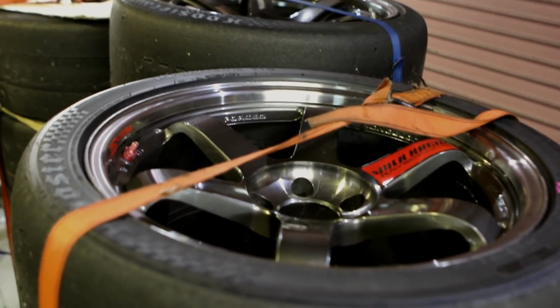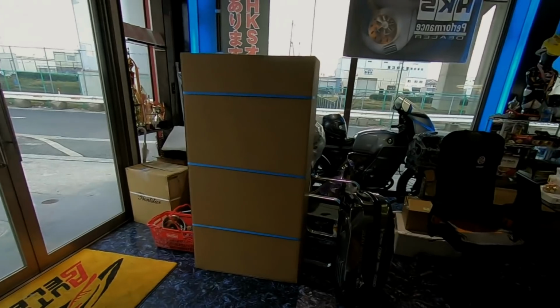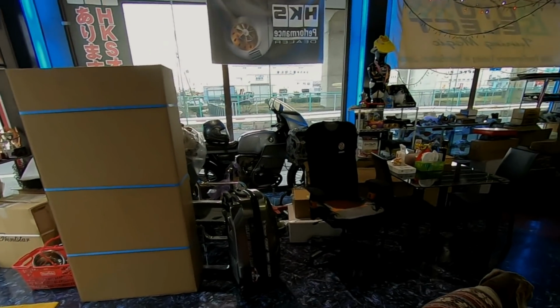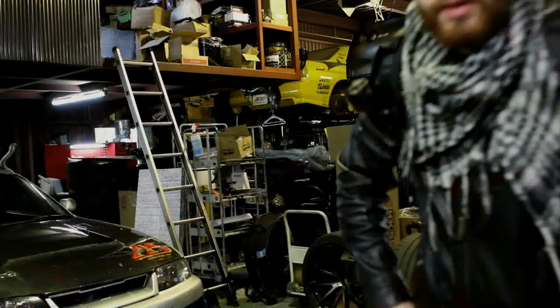Imprezas, RX-7s, S2000s, etc. You name it and they will work on it. However, if I would name one car that will be considered their specialty, it would be the Nissan GTRs.